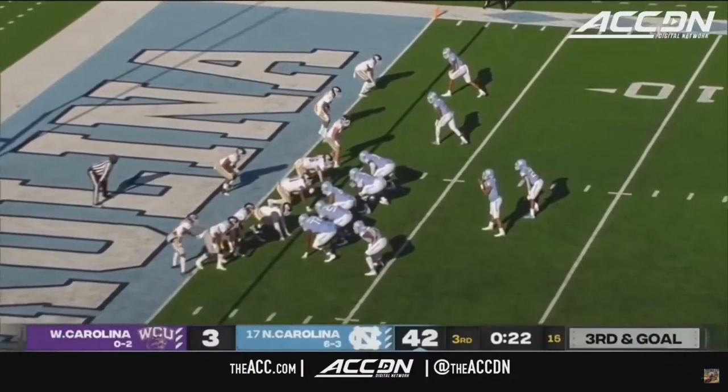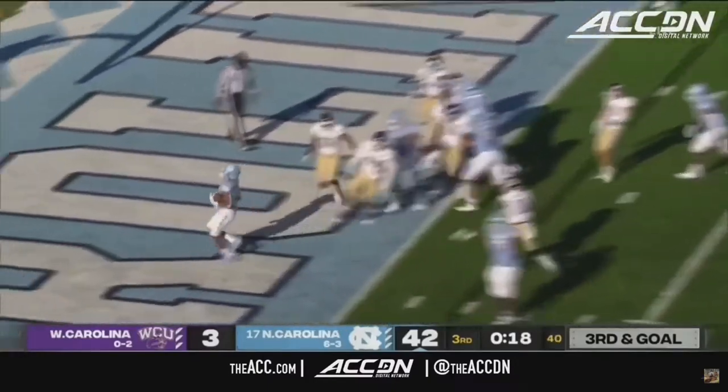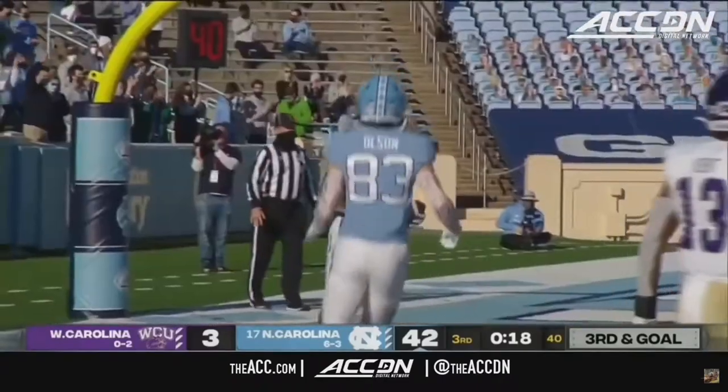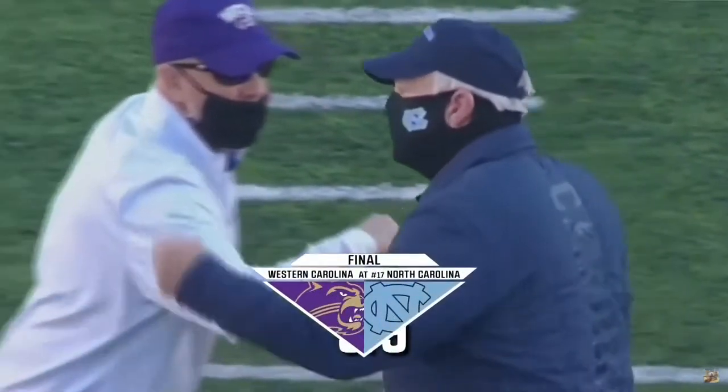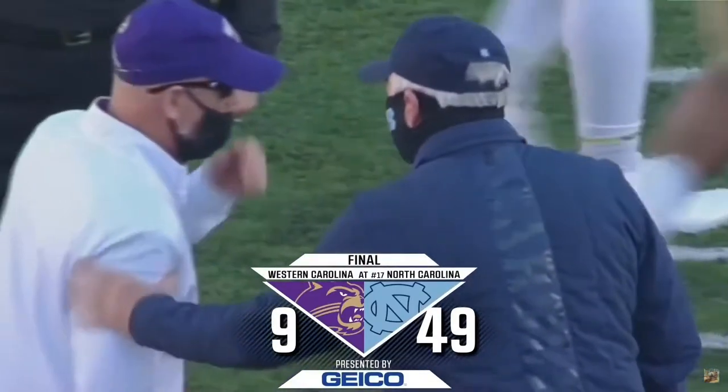Third down and goal. And this is Jones finding a seam for the Carolina touchdown. Big Daddy Sam Howell, 287, two scores. Michael Carter, 8 carries in his final game at Keenan Stadium.